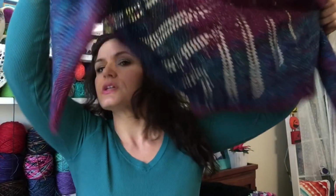So it's a great length. It's 56 inches wide and 26 inches deep at the tallest part, which is perfect for me because I'm about 5'5" and I don't need anything massive. Some of the people that made this shawl ended up with shawls closer to 80-90 inches wide, and I'm really glad that I didn't, because that would have been too much shawl for me. This is perfect. So pretty.